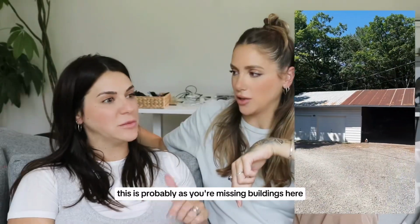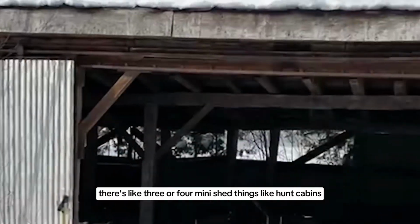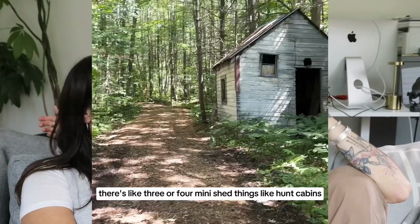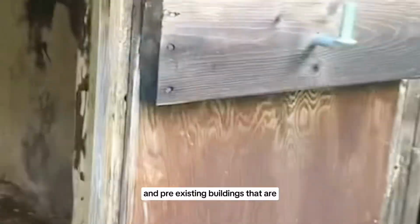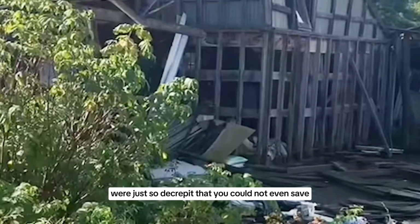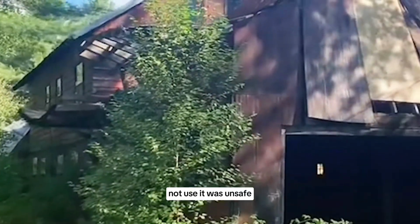This property has a garage. You're missing buildings here. There was a garage. There's like 3 or 4 mini shed things, like hunt cabins. Yeah, there are a lot of pre-made trails and stuff. And pre-existing buildings that were just so decrepit that you could not even save them. It was so collapsed. Couldn't use it at all. It was unsafe.